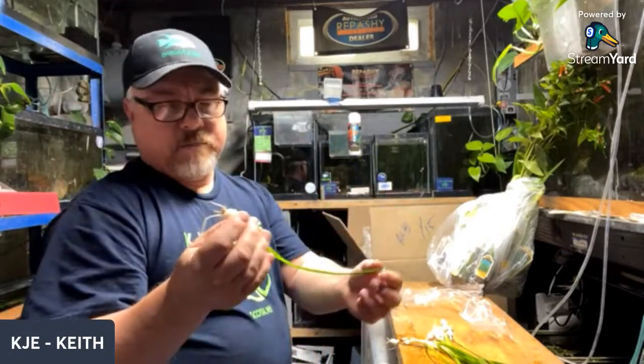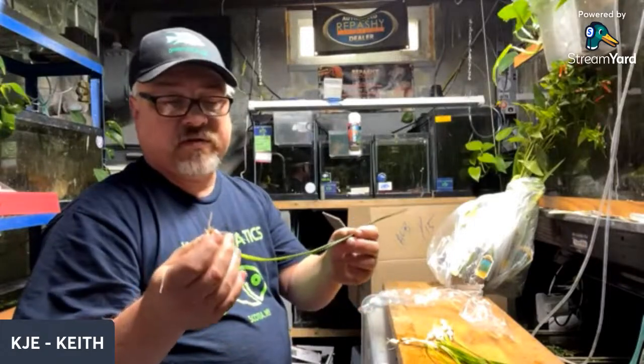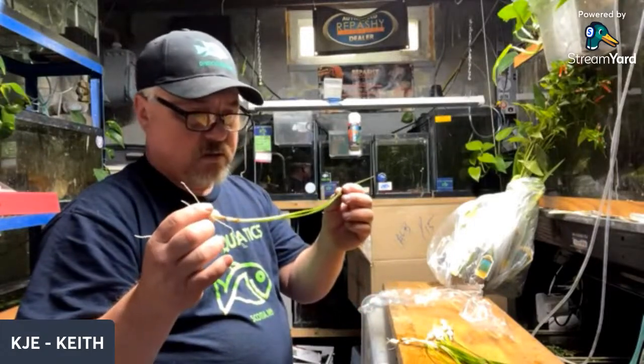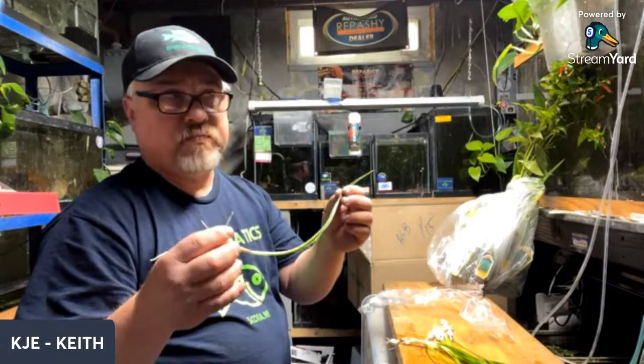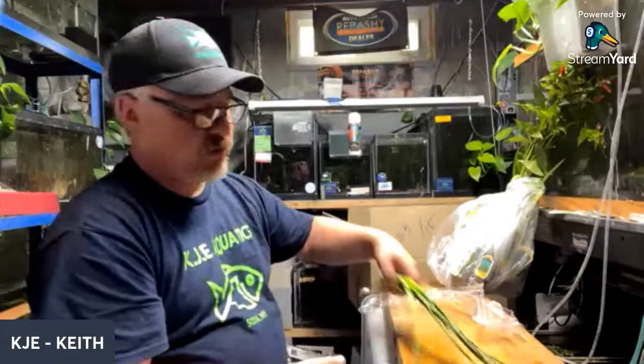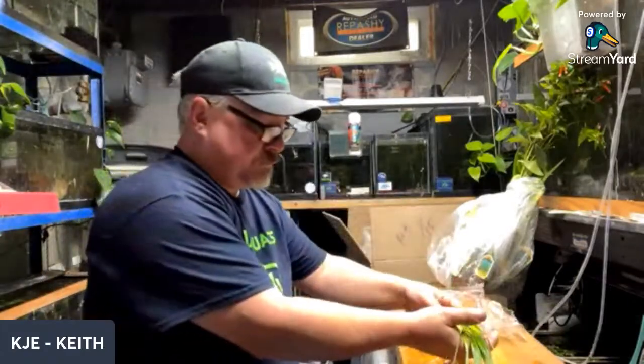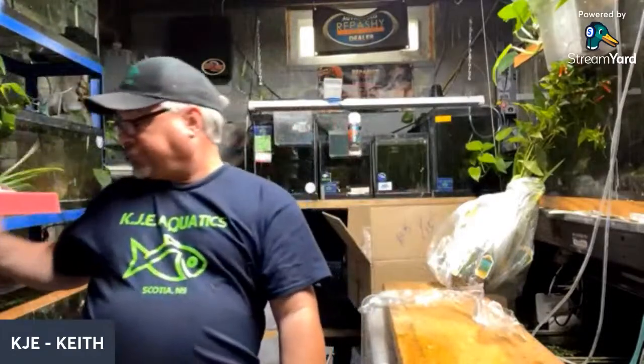Really cool looking. You can find this plant on our website, and there's a picture of the flower. The flower in the picture was actually produced in one of my tanks. So check it out. Dwarf water onion.